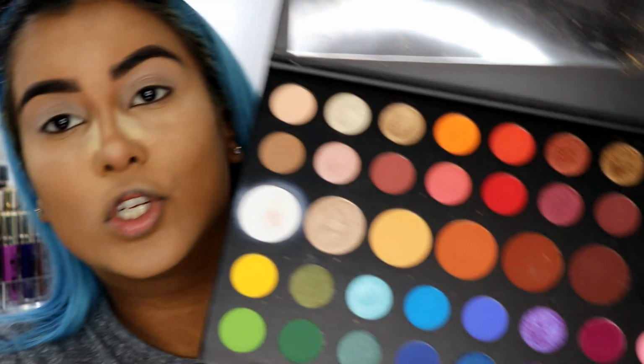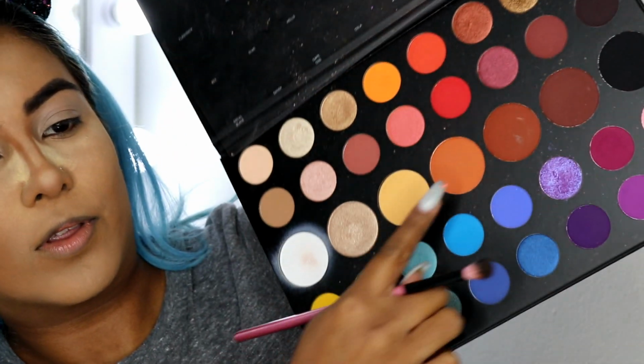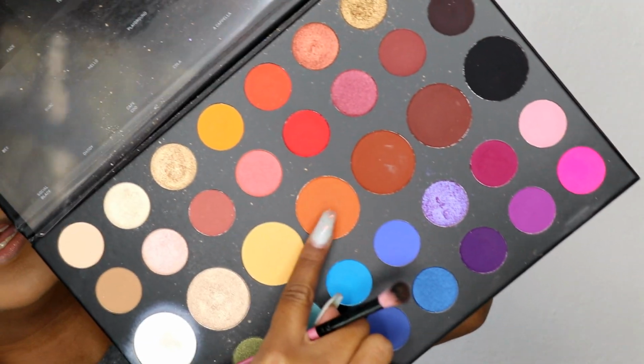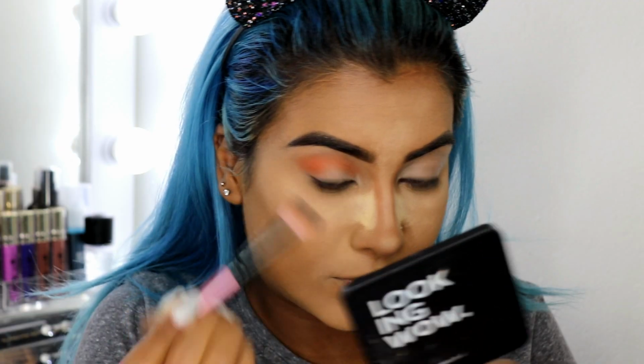I'm gonna go in with my Morphe times James Charles palette, and I'm gonna go in with this shade right here. This is the shade Code James. This leaflet keeps coming off, drives me nuts.